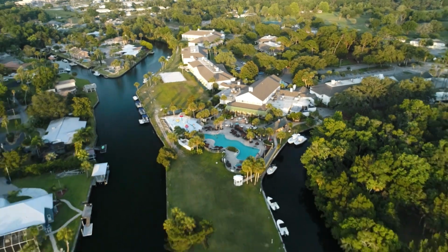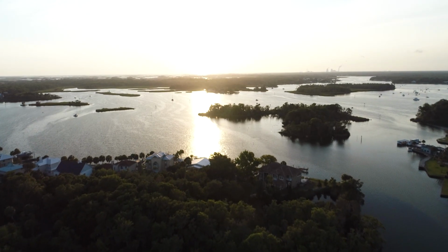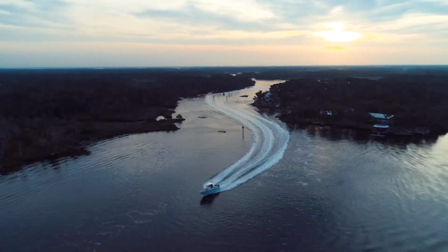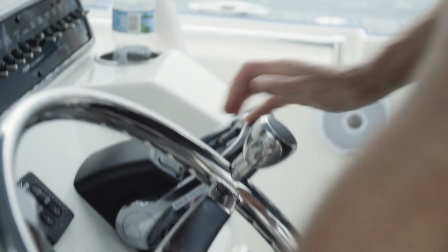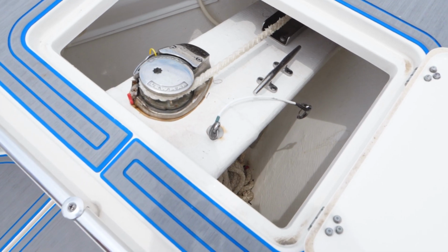Before the break, Jimmy and Luiza rose early at the Plantation on Crystal River and zigzagged through its winding channels out towards Crystal Bay, along Florida's nature coast. About as soon as the anchor dropped and the chum started flowing, Luiza snagged two keeper red grouper back to back.